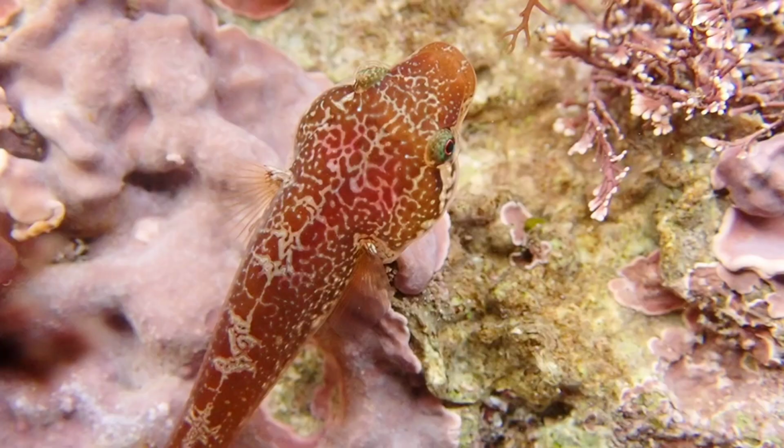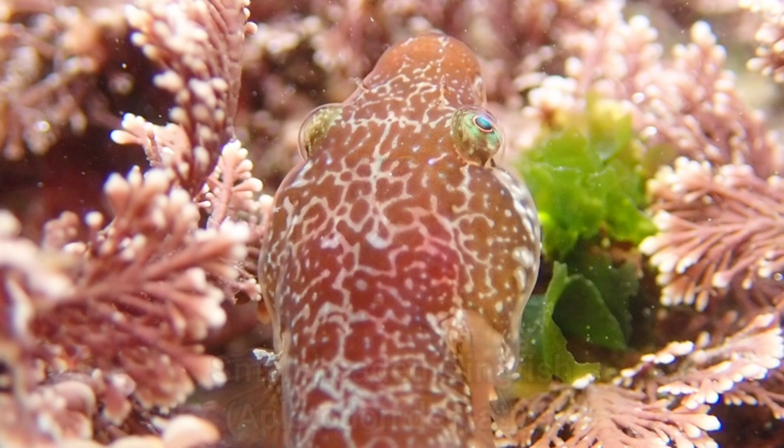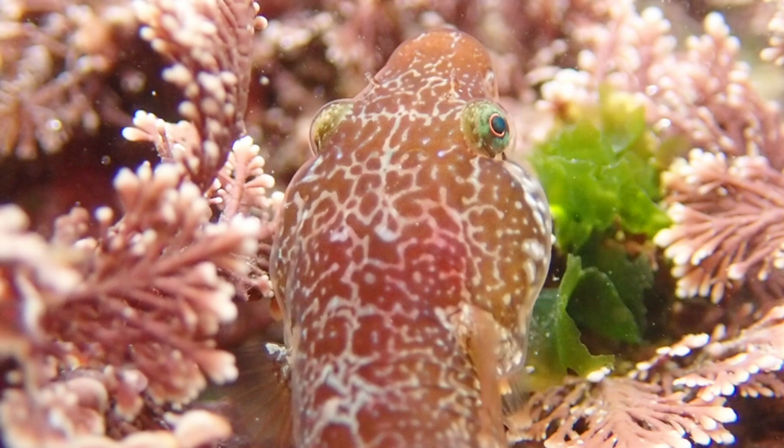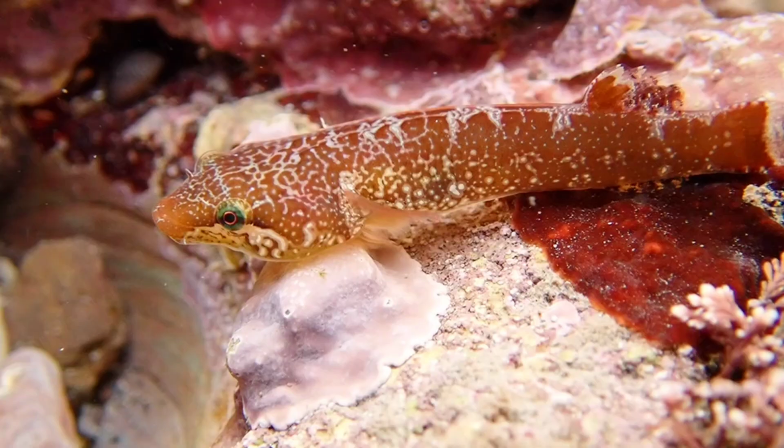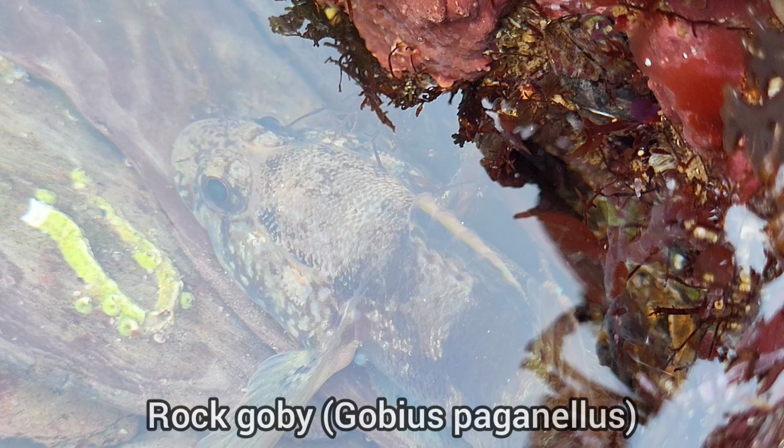Another amazing find was this colourful clingfish. I believe this is a small-headed clingfish, but this species can be difficult to identify in the field. But regardless of the species, the coloration is stunning. Wembury Beach is a great place to find gobies like this rock goby, but these fish are incredibly fast, so are often difficult to film.